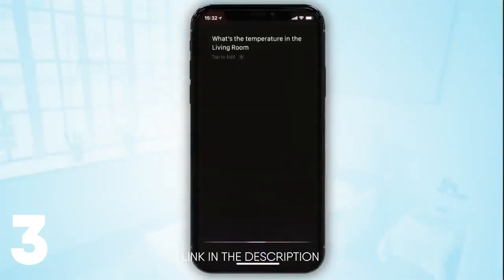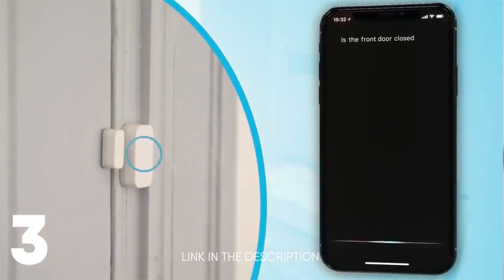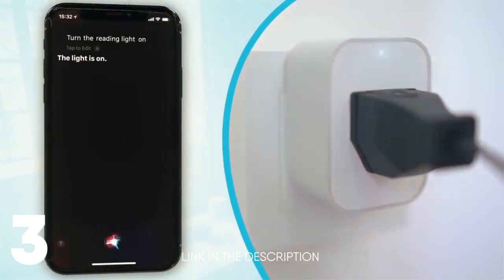What's the temperature in the living room? The living room temperature is at 27 degrees Celsius. Is the front door closed? Front door is closed. Turn the reading light on. Okay, the lights are on.